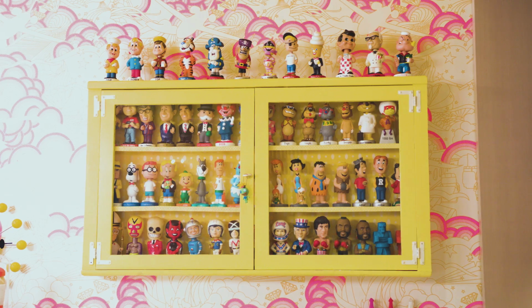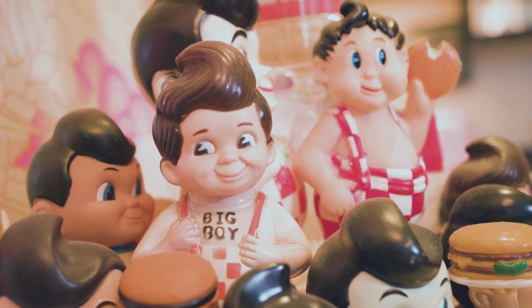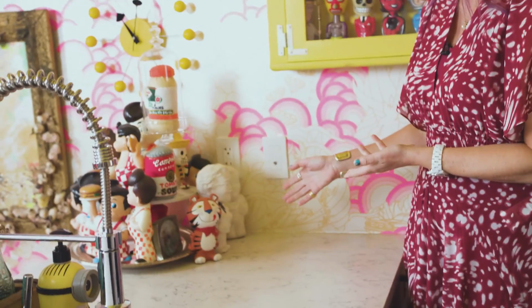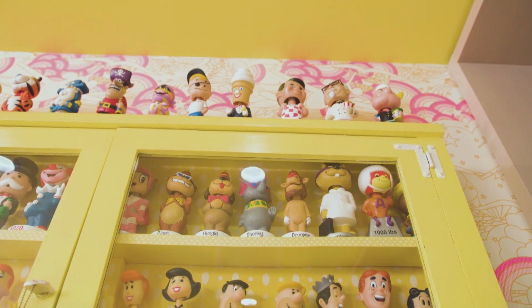Normally I don't advocate having all of your collections in the kitchen. Generally I try and bring in food-themed collections like my Bob Big Boy. I also have the Colonel. This just happened to be the perfect space for this. It's my bobblehead collection.